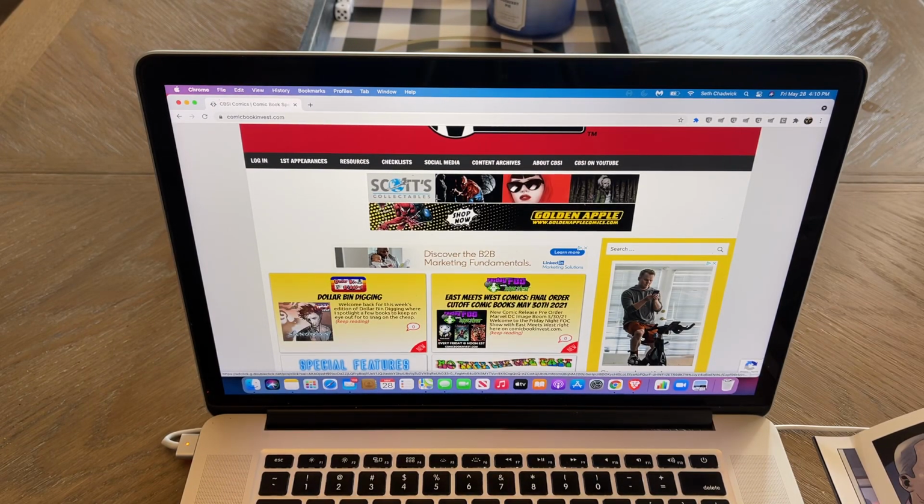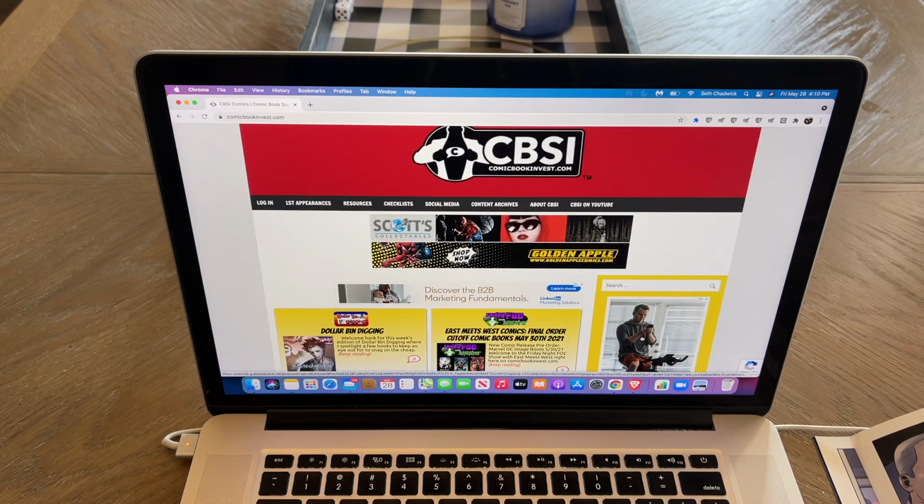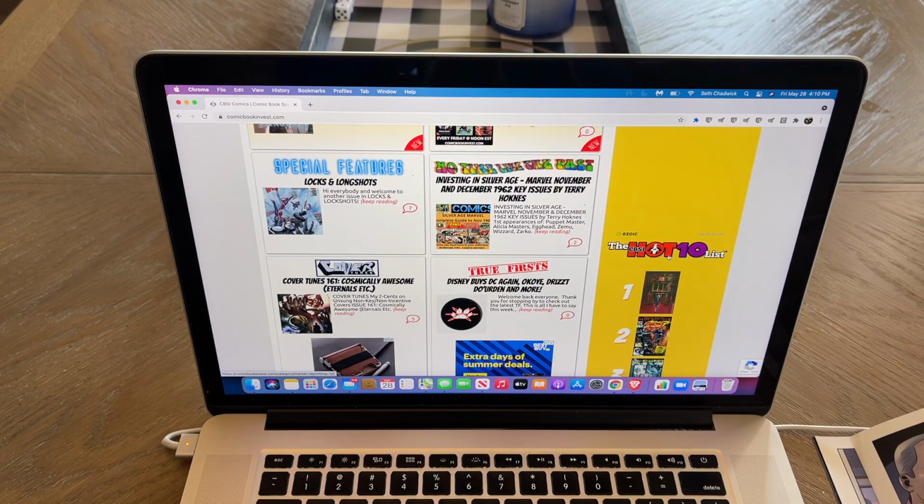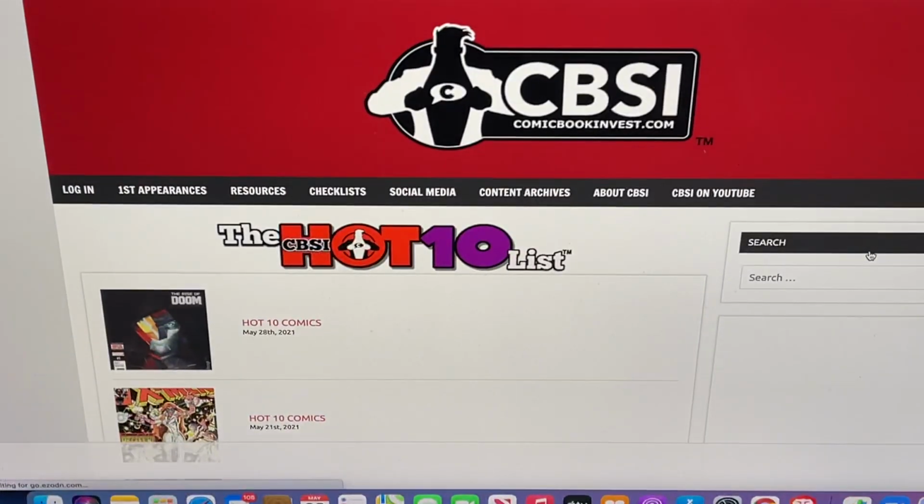It's Justice for Comics. It's time to review the CBSI Hot 10 list. This list comes out every Friday and it's always an interesting list. There's always a few books on there that are moving due to maybe rumors of a movie coming out or a TV series. Could be all kinds of things. So let's take a look. I think it's a pretty interesting list this week. Let me zoom in a little bit here.